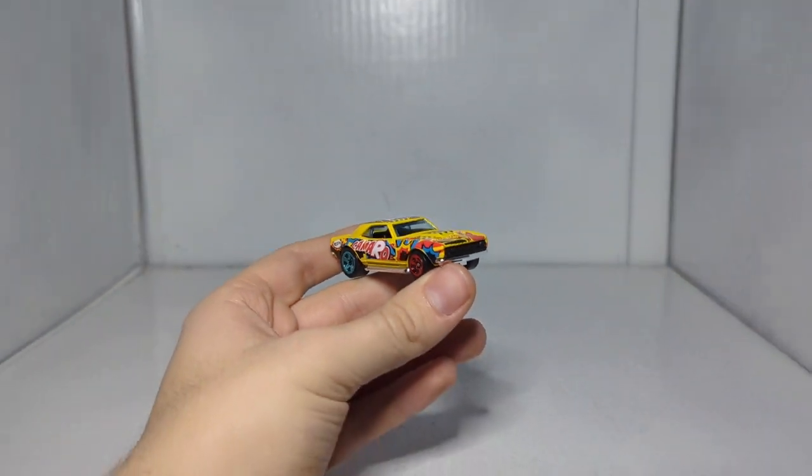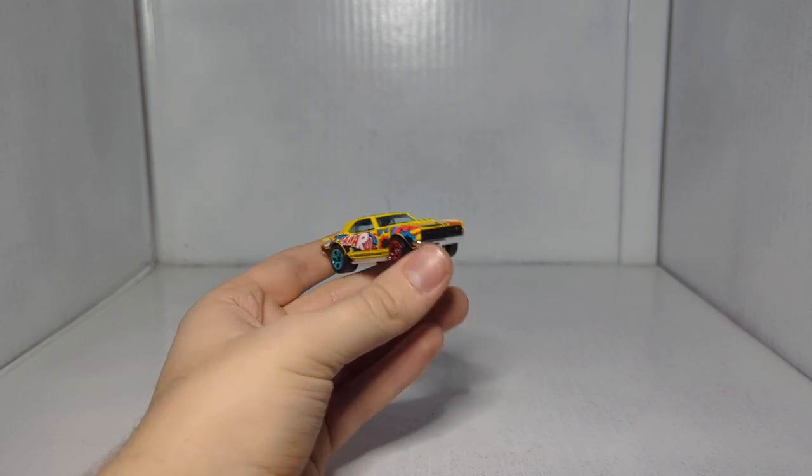So there you go, everybody. That is the halfway point for today's video. That right there, the COPO Camaro. Pretty solid. Alrighty, so now we're going from one end of the spectrum to the other. I'd say that COPO Camaro is probably my favorite vehicle in this entire set. Maybe the other Camaro, I don't know.